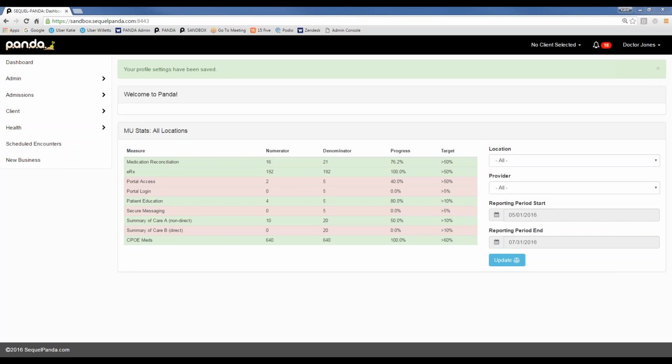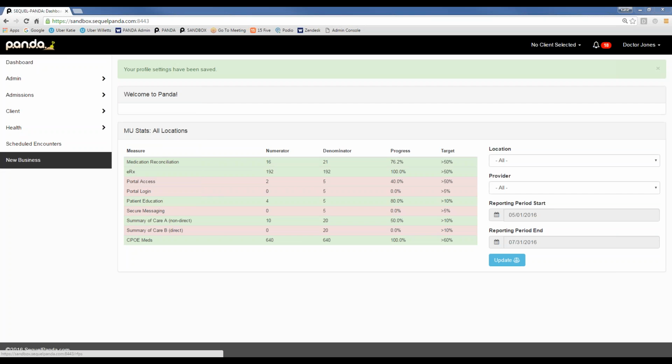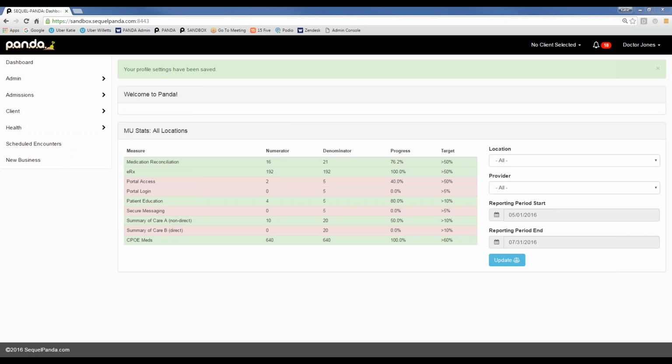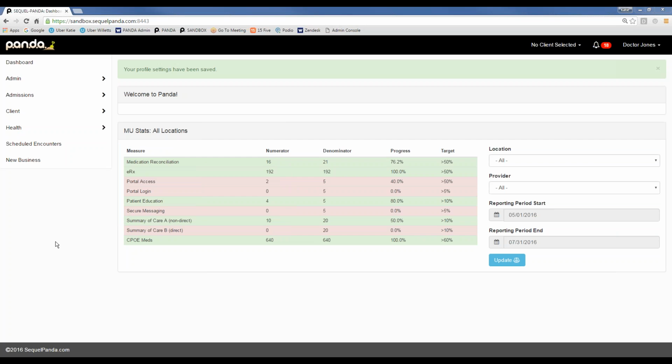All right, with regards to navigating the Panda system, hopefully you guys are looking at the system and thinking this looks pretty straightforward. All your navigation items are going to appear here on the left-hand side. The items that appear and the submenus that appear are going to be specific to your security role. So as a medical professional, you will have access, obviously, to everything under the health menu that you would possibly need for any sort of documentation purposes.